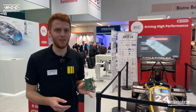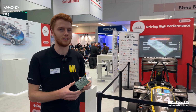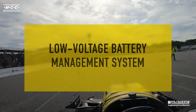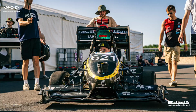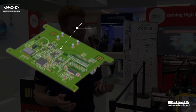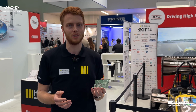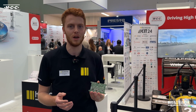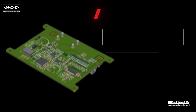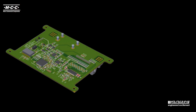Here you can see our low voltage battery management system, so the battery management system of our 48 volt system. Today I show you our PCBs from KA-RaceIng's. Here you can see our low voltage BMS, which is the battery management system of our low voltage battery, which has around 48 volts. It's fully self-developed, and we use a lot of parts from MCC there.